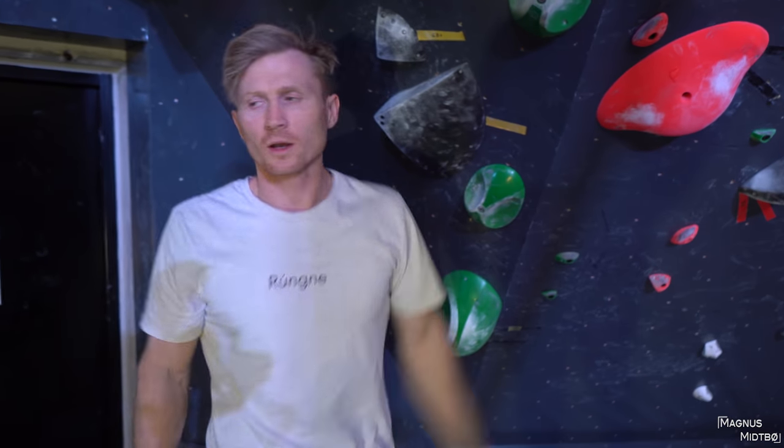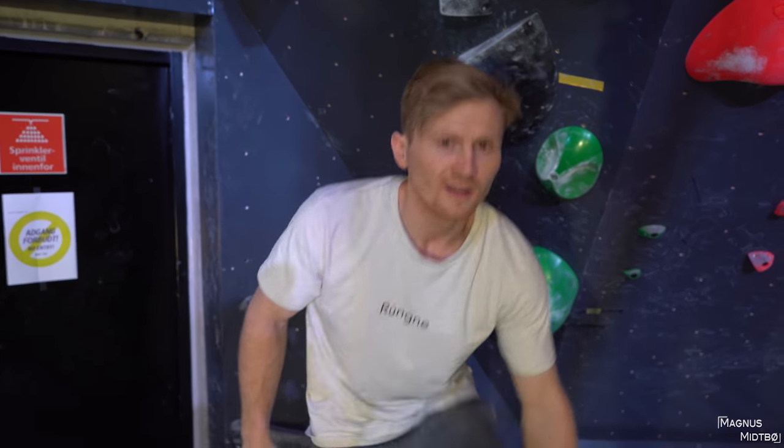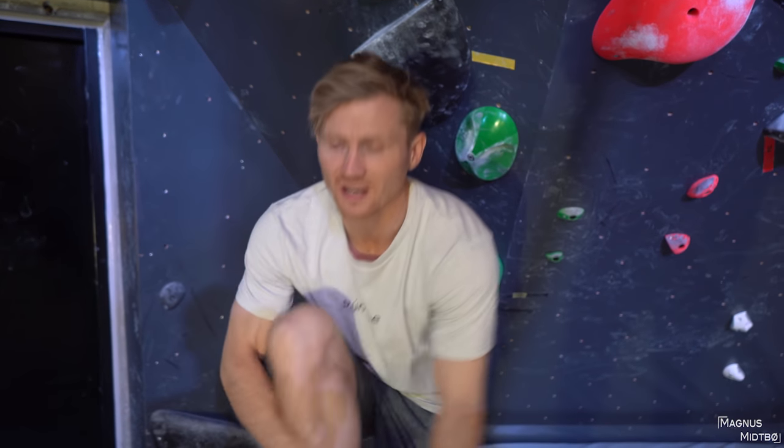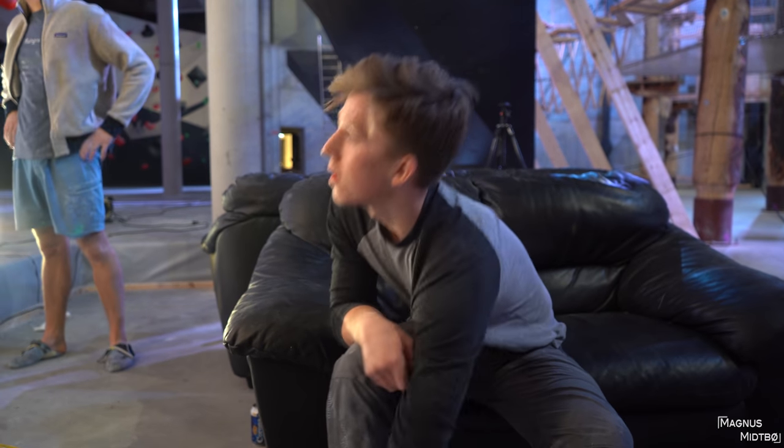I'll do one more boulder though. There's a 7A plus slab, and slabs tend to be a lot harder. So my guess is that the 7A plus slab will be a lot harder than the 7B plus on this wall. Okay, so I'll try this 6C now. You decided not to try the 6C plus? Yeah. Because you've done 6C before, but have you done a slab 6C before though? No, and I hate slabs. Everyone does. Yeah, but we'll see.